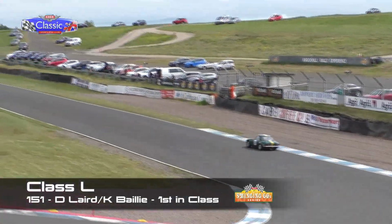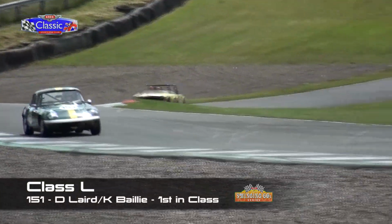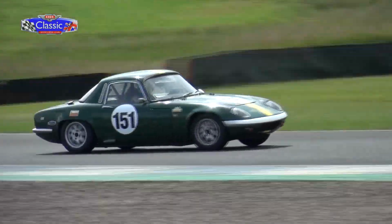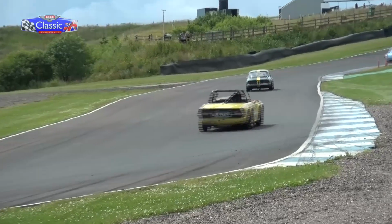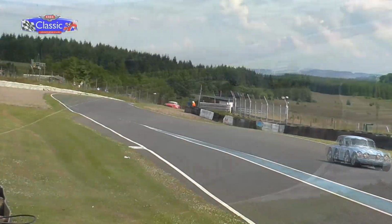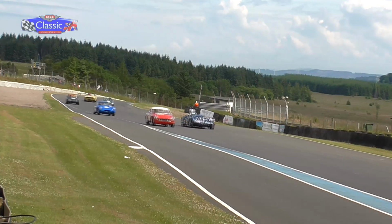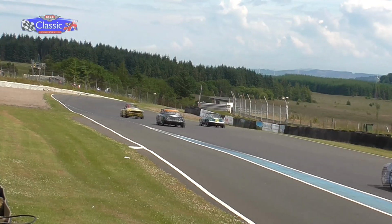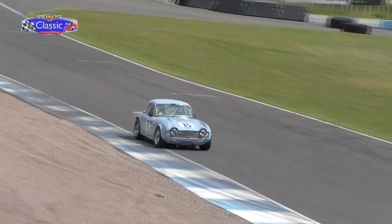Class L, car number 151, Donald Laird and Kieran Bailey first in class. Again, two local racers who know Knockhill very well, possibly not from going in the reverse direction, it must be said, though, more in the normal direction, but very happy with their position in the Lotus Elan S4. A busy part of the track as everybody seems to be in one area as they all come up through Duffy's Dip and onto that main straight before coming down towards the hairpin.